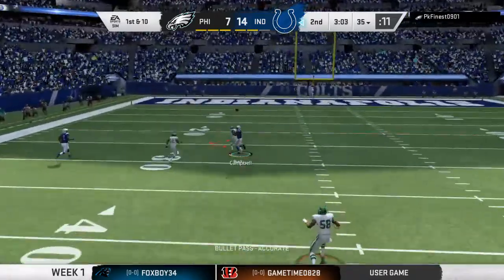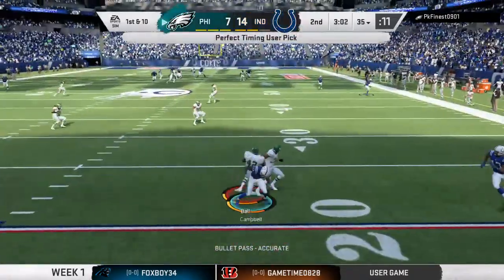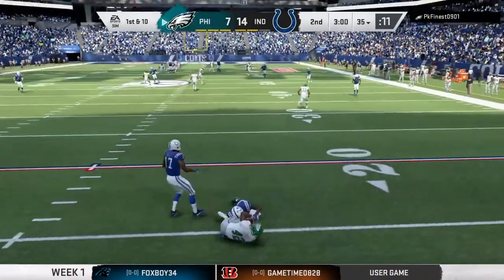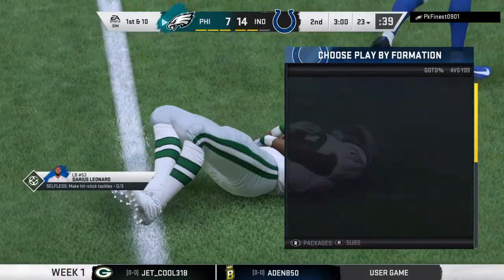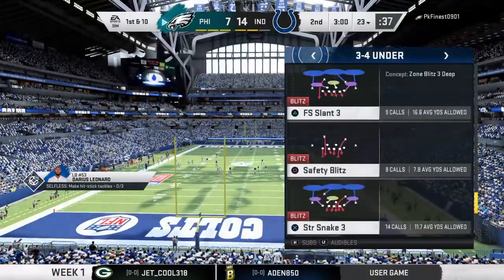Daniels looking for Campbell down. He rifles one that's intercepted. Picked off at the 23. And his guys are going to get the football at the 23-yard line.